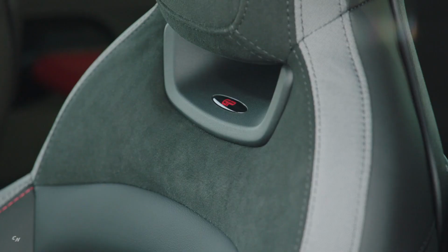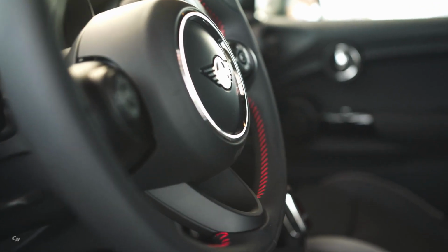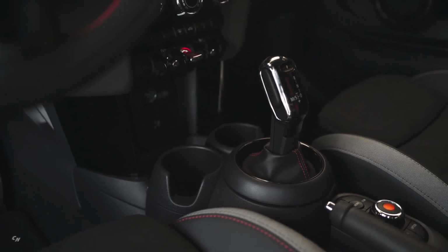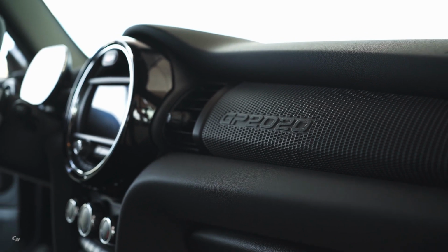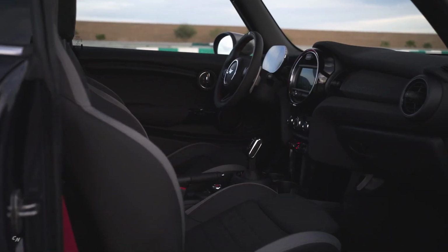This is produced individually for each one of the 3,000 extreme athletes by means of 3D printing. The model-specific John Cooper Works leather steering wheel also acquires its exclusive character from accentuations produced using the 3D printing process. In addition to red accentuation seams, the steering wheel rim made of soft nappa leather also features a metal center marking for the 12 o'clock position created using the additive manufacturing process.